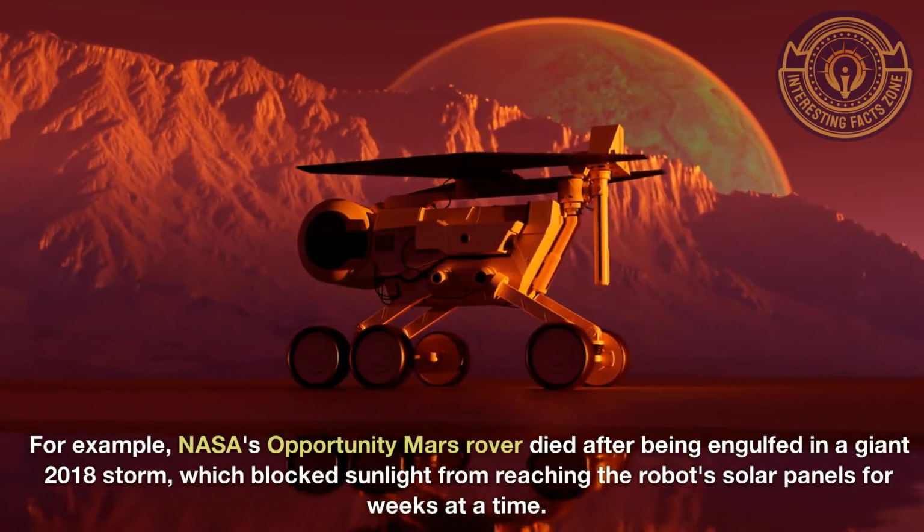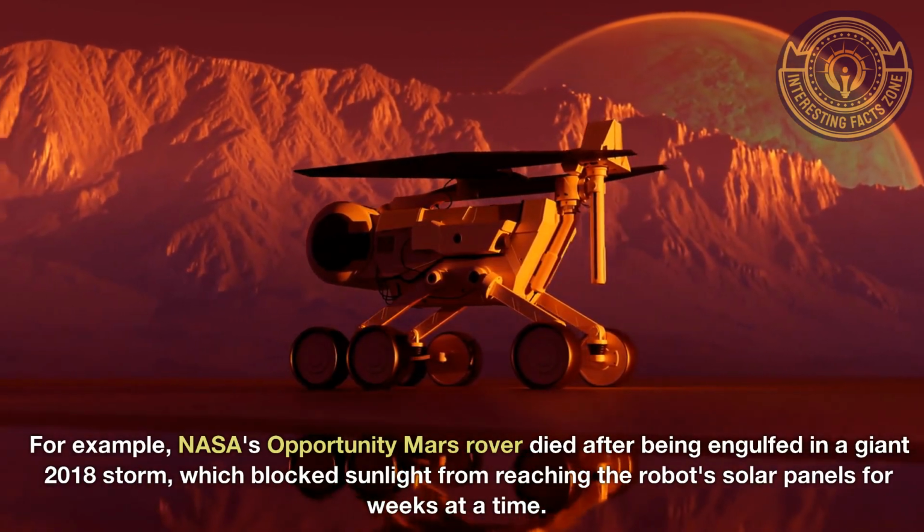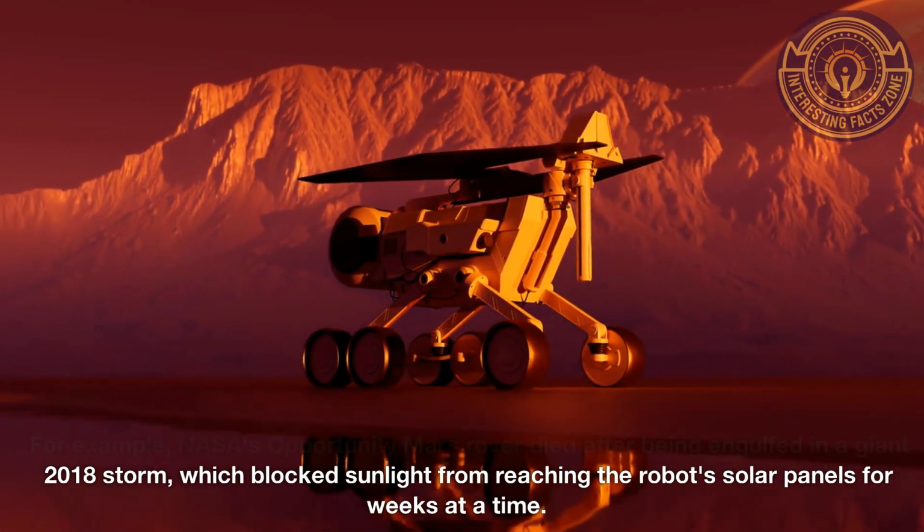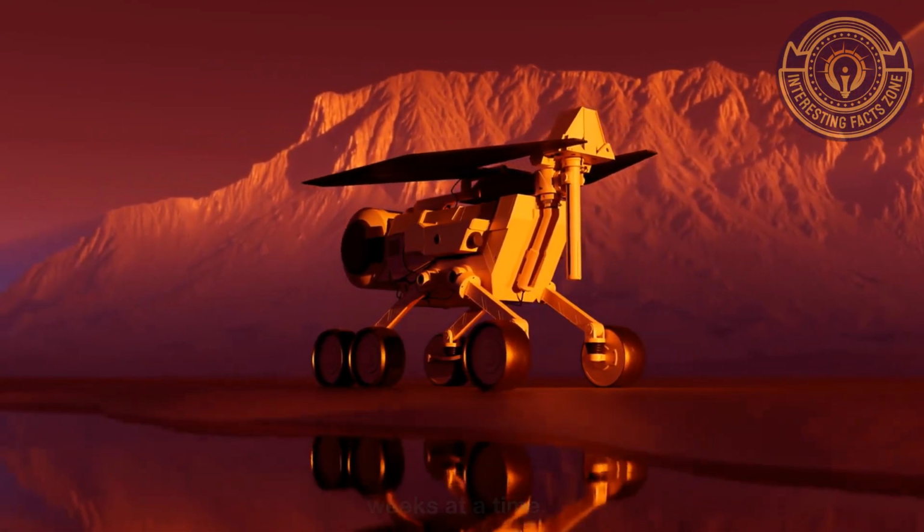For example, NASA's Opportunity Mars rover died after being engulfed in a giant 2018 storm, which blocked sunlight from reaching the robot's solar panels for weeks at a time.